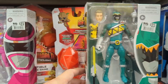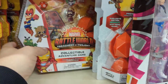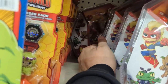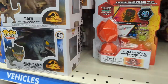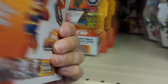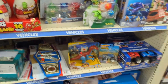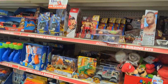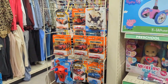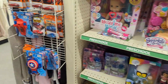They have $23 for Power Rangers. That's nuts. And they have all these Battle World they couldn't get rid of. No chases, probably. It's cool to see this though. It'd be tempting to buy. It was cheaper. Oh yeah, a little group. $8. Yep, and we have Funko Pops. And what a bummer. And then we got Matchbox and the Batman car for $6.50. Wow, that's expensive.